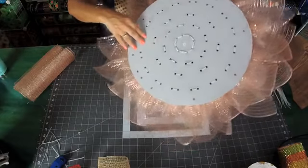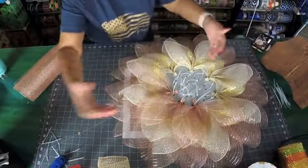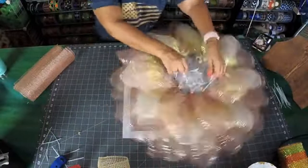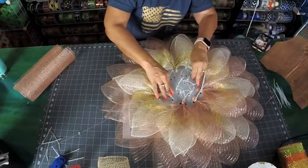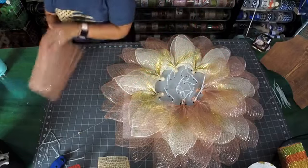Hey girl, you're intimidated by the rose. I'm not intimidated. I just don't enjoy making them. You have to enjoy what you're doing. It does look soft and pretty, and I love just that hint of gold under there.